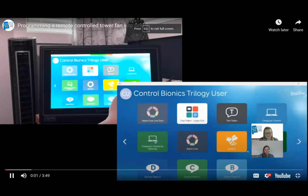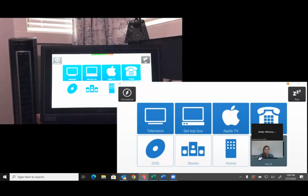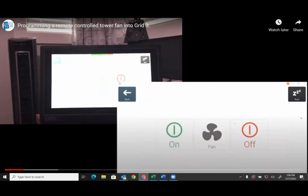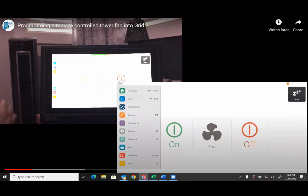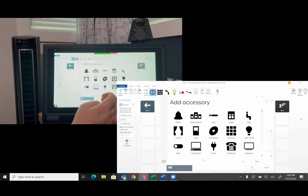In the Grid 3 application, find the Environmental Control app. Open that app and select the Home icon. Next, select the Fan icon. Now we are on a pre-programmed grid page for a fan that uses a simple on-off command through a smart socket, but we're going to program a more complex fan. To do that, we're going to click on the 3-line menu icon, select Settings, then Environmental Control Settings.